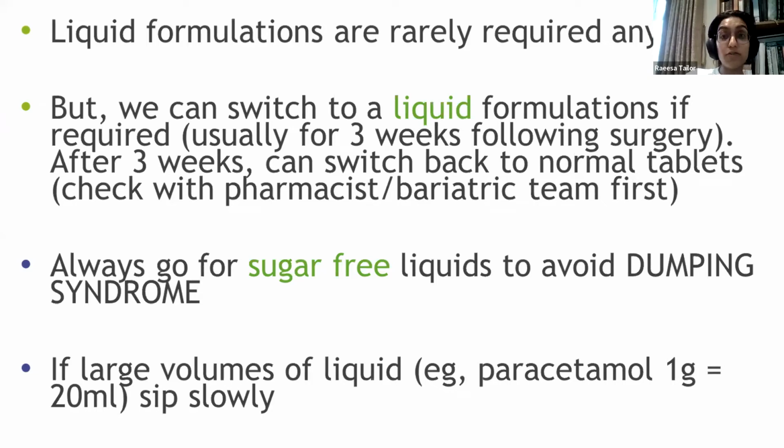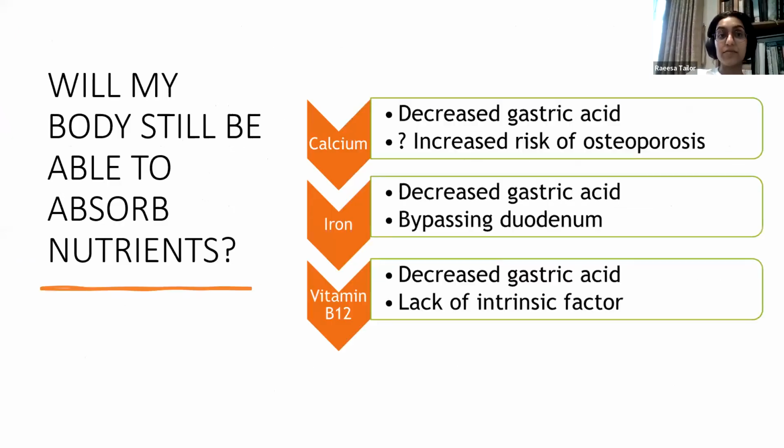If you're needing large volumes of liquid, one of the things to try and minimize this risk is to sip them slowly. So that considers a lot of your medications and the things that we need to start thinking about, because of that we will think about post-surgery.